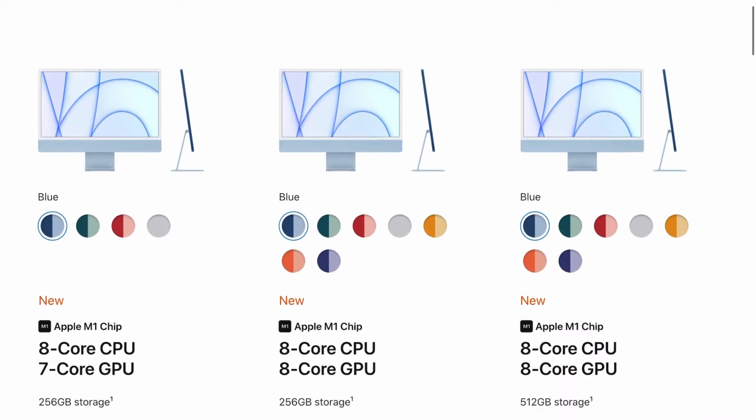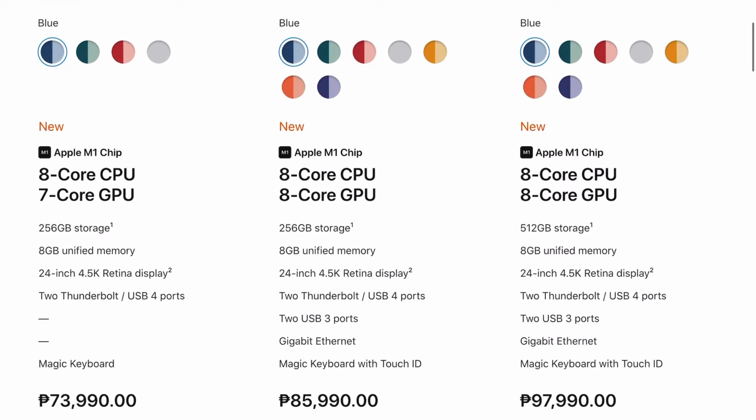So for the pricing of the iMac, it starts at 73,990 for the base model and 85,990 for the next model with the Magic Keyboard and Touch ID.